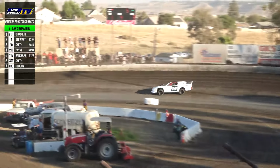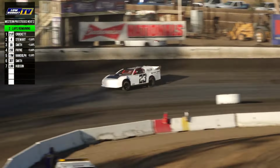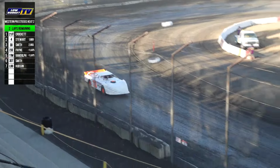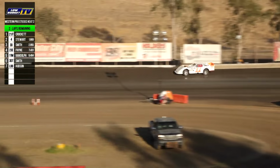Looking the outside of turns number 1 and 2. Always appreciate these Western Pro Stocks for racing here in the Budweiser Nationals, and really cool group of racers that race all over the West Coast, Northwest as well. And here is the 11 of Timmy Randolph. Timmy on a bit of a struggle here, or just saving his tires.